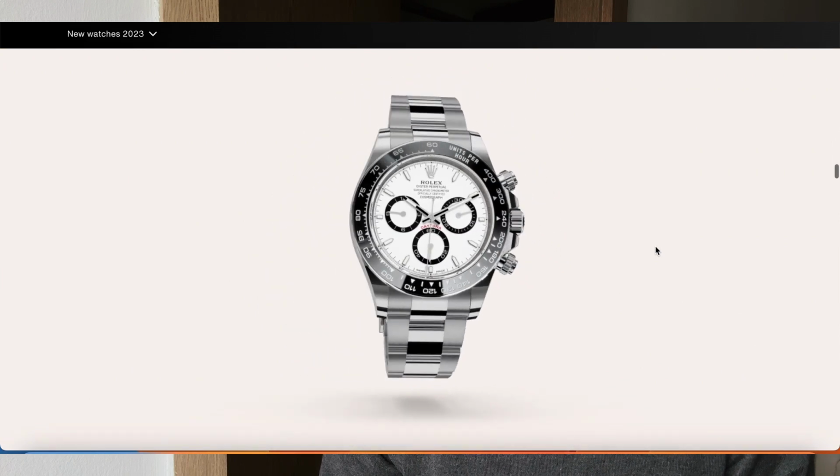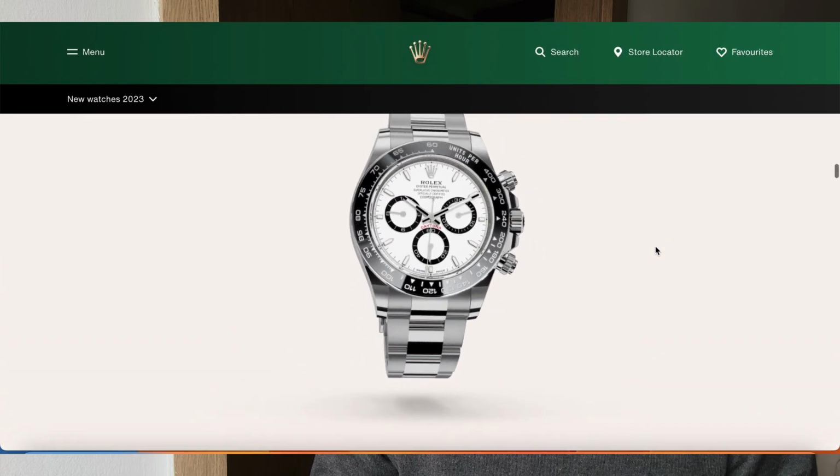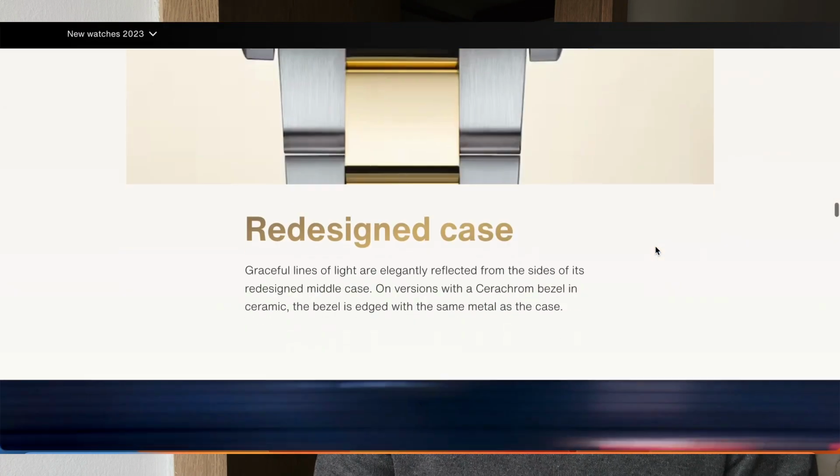So this is a ceramic Daytona Panda dial. And they say the dial receives a new graphic balance with resized and restyled hour markers and counter rings. So the hour markers are a bit thinner, like the previous versions, and subtle combinations of colors and finishes accentuate the contrast between the dial and the counters, bringing greater visual harmony. I believe the markers are a little bit thinner, and the circles on the band are a bit narrower, but don't quote me on that.